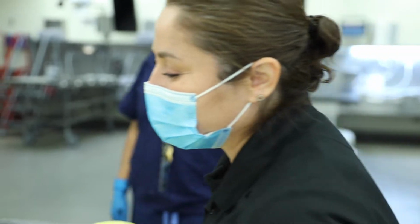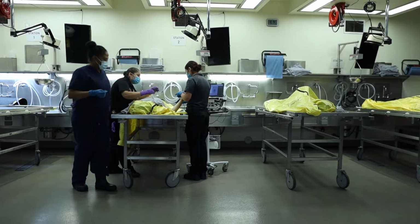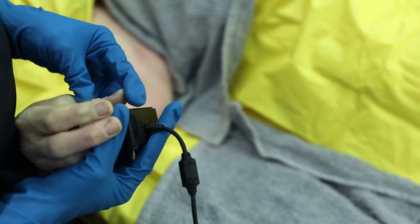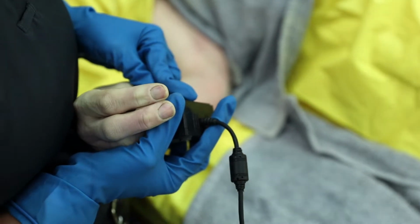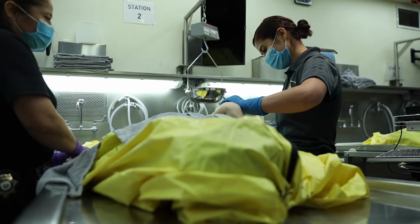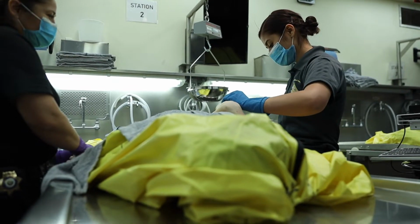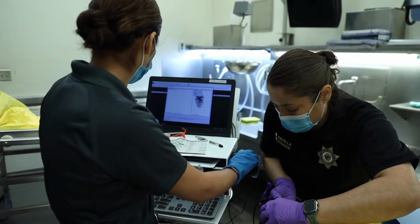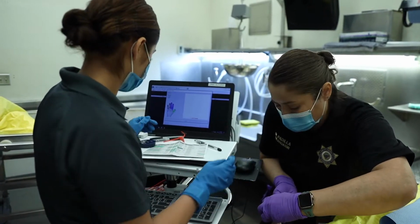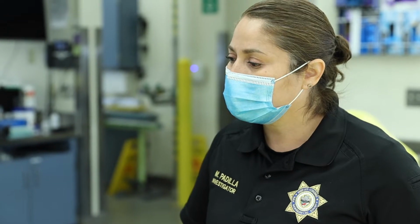Good job, Mama. Being here at the coroner's office, I'm able to help people who don't have a voice, who can't tell us what's wrong with them. I'm able to not only help the decedents, but also their families, and be able to give them that closure that they deserve. I think the biggest thing that I've learned from my mom is having patience and being grateful for the life that you have. We see decedents every day, and you get to go home and be grateful for the people you have in your life and what you have to live for.